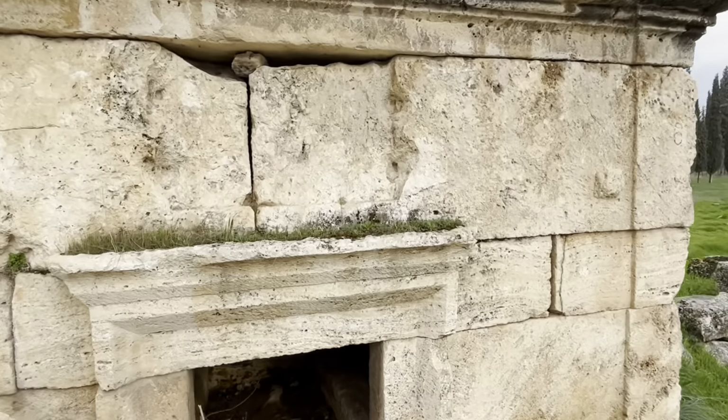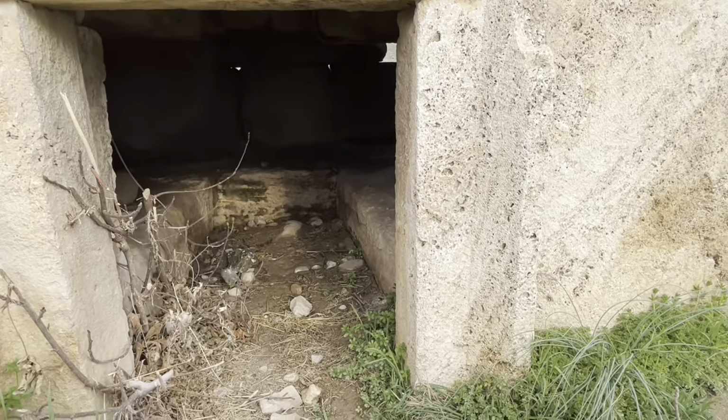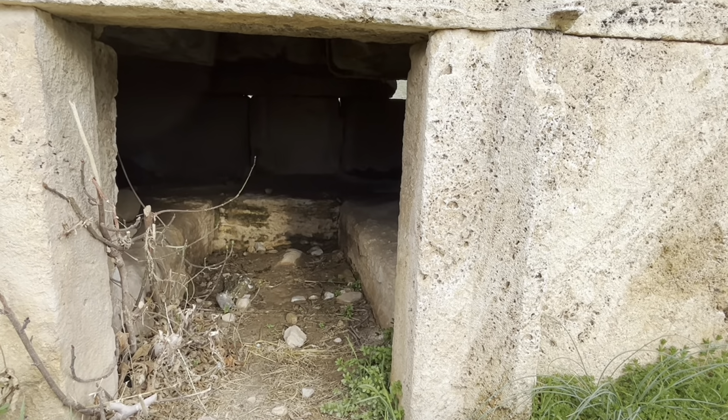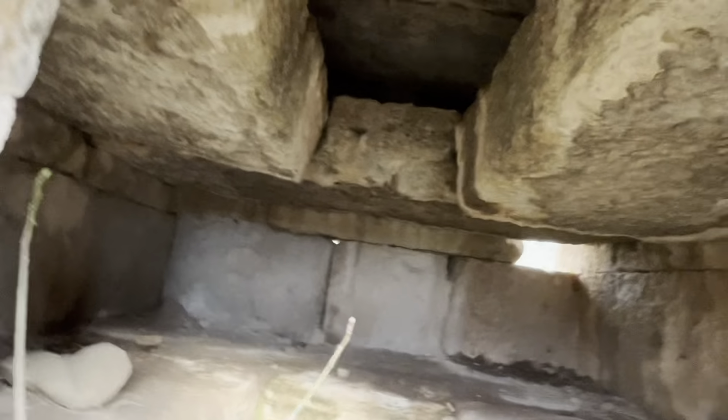Let's find out what's inside. It's dark. Okay, let's go inside. Oh, there's the first floor and the second floor.